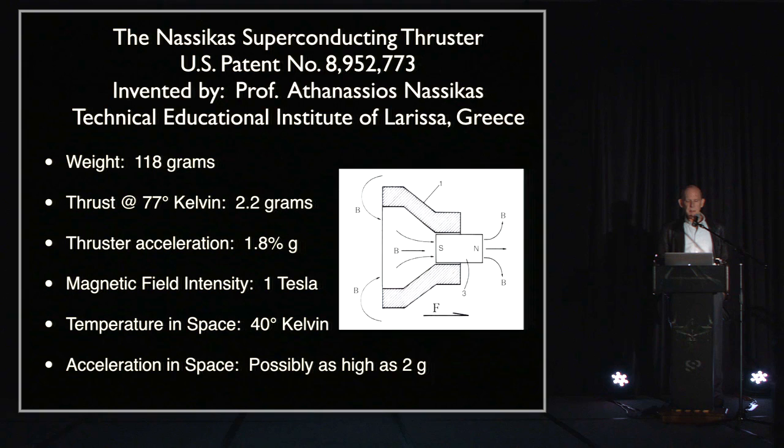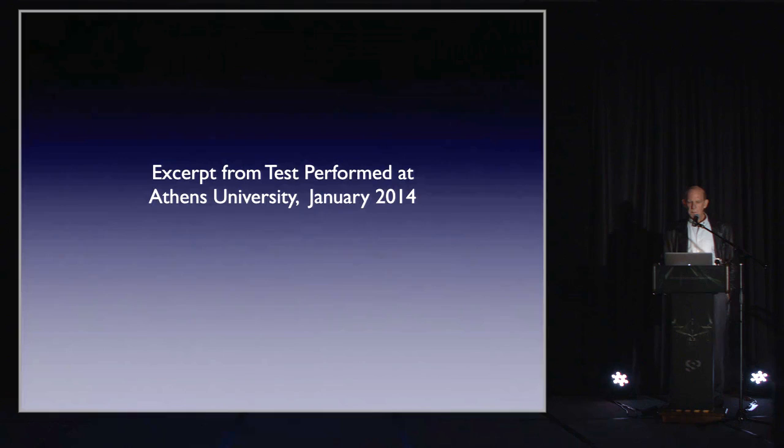And it's possible, now we've tested this in liquid nitrogen, but in space, going down to even lower temperatures, because liquid nitrogen is at 77 degrees above absolute zero, going to 40, we believe that it would develop even more thrust. And who knows, maybe it could even develop as much as twice the Earth's gravitational acceleration. We don't know. Maybe that's way too much, but this is something we'd like to see, how this thrust can be improved. And this is an experiment I'll show you next.